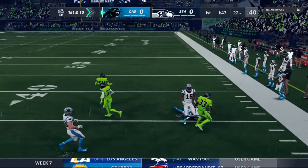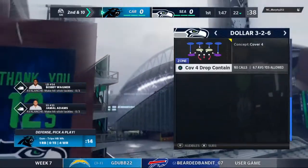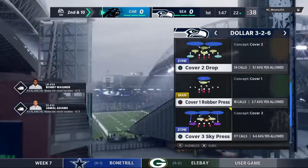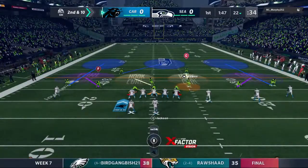And now a throw on 1st down there, but it's incomplete. That's what you're going to need to do against those big receivers. You got to get in there and get physical with them. That time he got in close, got in tight, and knocked the ball away.